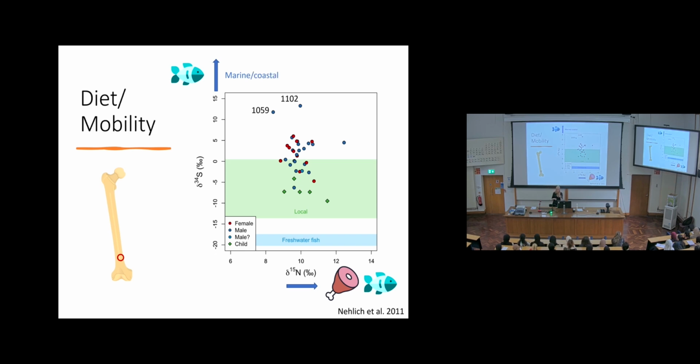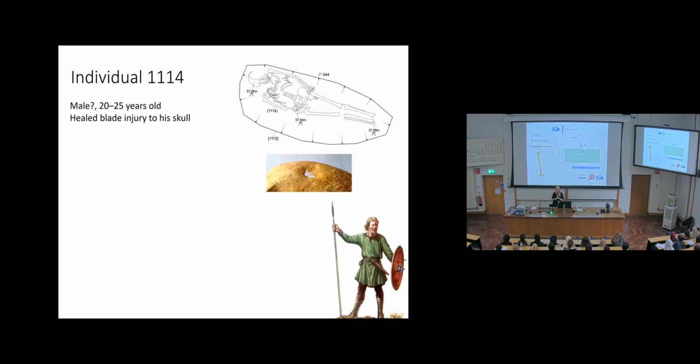So this is the mobility side of things. Now this particular man, relatively young, in his early 20s, was the one who had this healed injury to his skull. So he'd obviously been in a fight at some point, but he had healed before he died. So he didn't die of this particular injury.